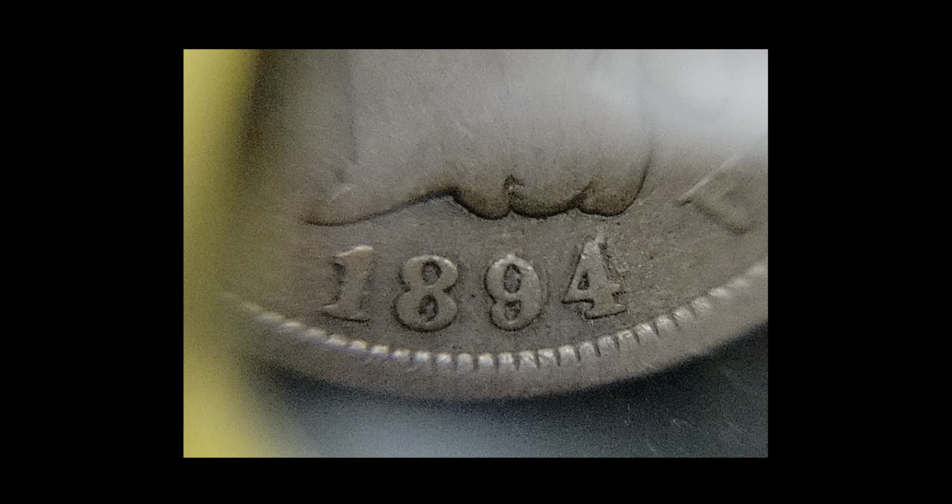When we look up close, you're going to see the repunch of the 9 and 4 pretty clearly on these. Some would say that these are not really cherry pickable, but you would be surprised, considering that it is a little bit lower mintage of a date. It's one of the more scarce dates of the later Indian Head Cent run from the 1890s and early 1900s.